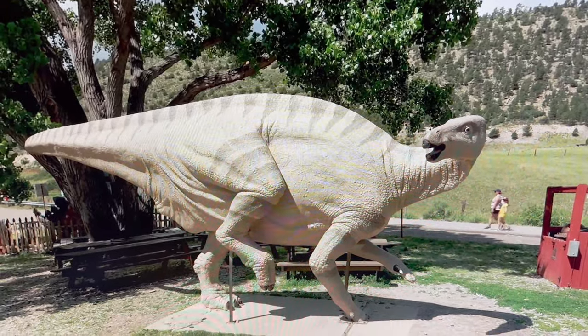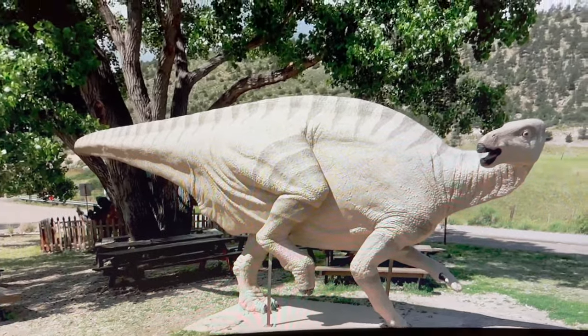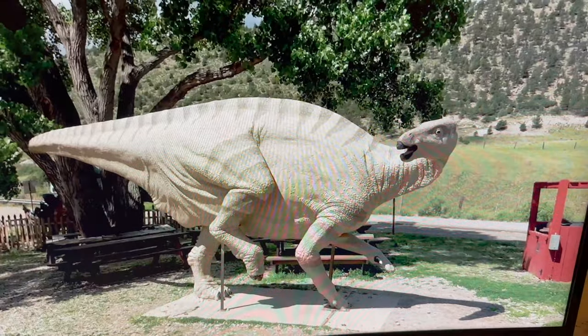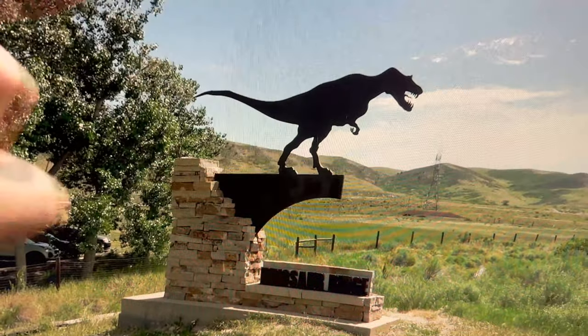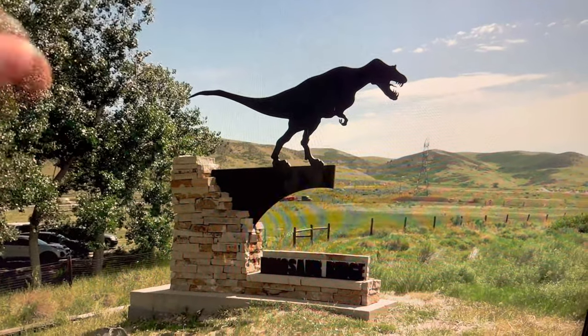9. Dinosaur Ridge. Located just outside of Denver, Dinosaur Ridge is a geological marvel that provides a glimpse into prehistoric times. Aerial views accentuate the dinosaur tracks and fossils embedded in the rocks.